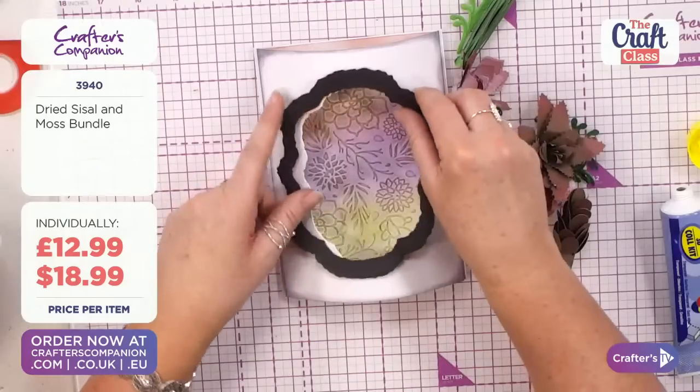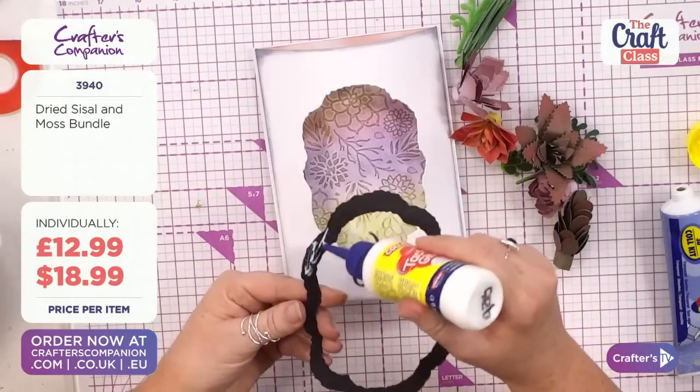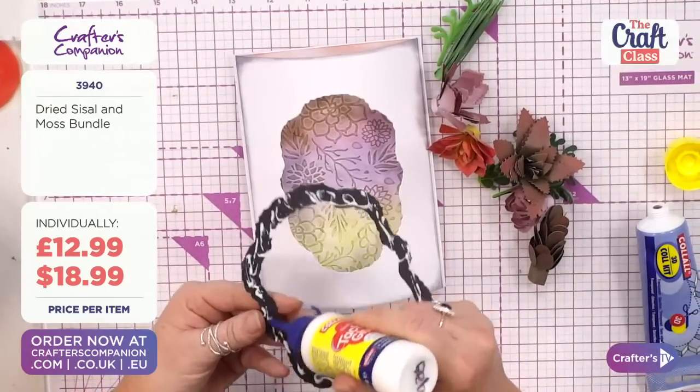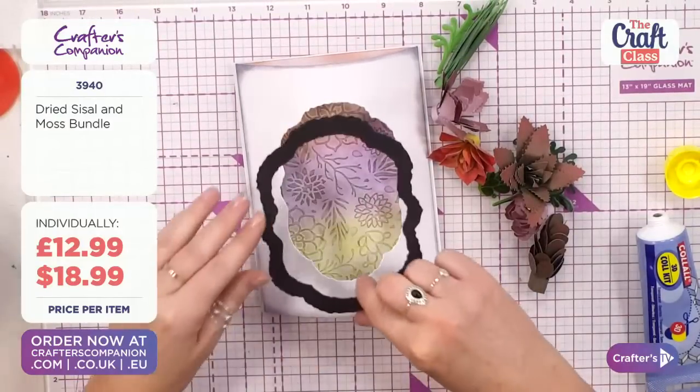Right, next thing we're going to do is just pop our frame on because we didn't do that. So let's just pop that around the edges. I mean, you don't have to do this, but it's just nice sometimes just to have that frame in around your actual aperture.